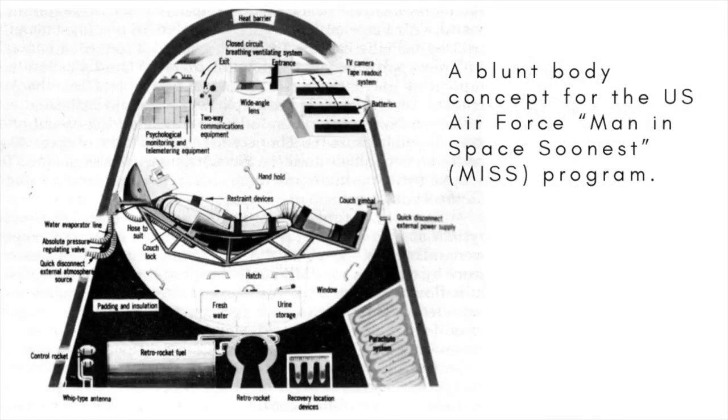In 1958, Walker was picked to take part in the Air Force's Man in Space Soonest program, aimed at putting an American in space before the Soviet Union. The program was cancelled after a few months and replaced by NASA's Project Mercury. Only 2 men from the Man in Space Soonest program would go on to reach space: Neil Armstrong and Walker.